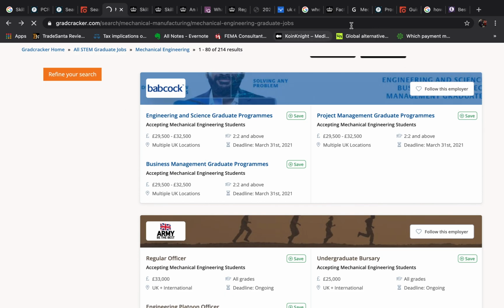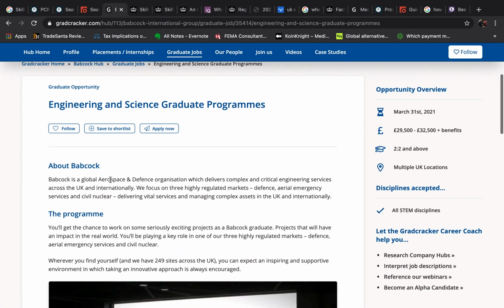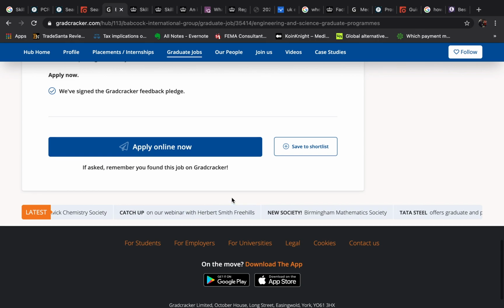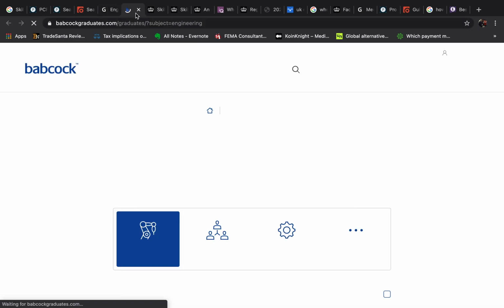And because there's 6 of them there, I don't know which company I'm applying for, so I have to make sure that I'm looking for the right company as well. So just wait, it's loading, it's taking time. Now it's loaded, and let me see if I can find any information about the company. Nothing much here. Let me just click, and what happens is that when you apply now, they're going to take you directly to the website, and from there you can apply.